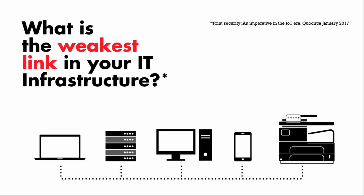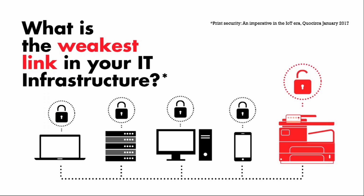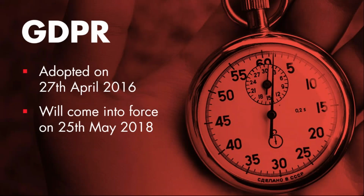So what is the weakest link in your IT infrastructure? Well, we actually believe it's your printers. When you purchase a printer, you've got potentially 250 settings that are effectively open on that machine. The machine arrives into your organization and all the protocols, all the settings and the default passwords are all set to default. So there's a massive potential risk there to yourselves when you purchase a new printing device.